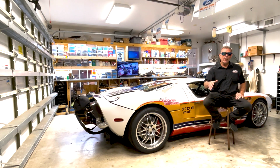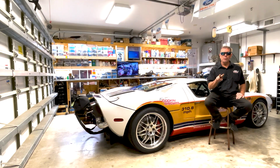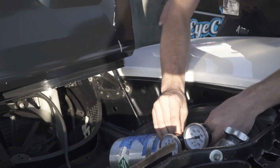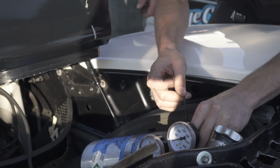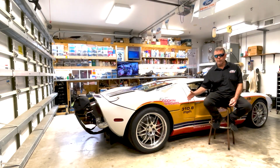So a lot of eagle-eyed viewers that have seen the video were very smart and pointed out, hey, what's that big bottle in the front? Is it nitrous? And the answer to that is yes. We have nitrous on the BADD GT. There's two bottles in this car. One is a CO2 bottle, which we use to monitor the wastegate pressure so I can have boost by gear. You can't have full boost in first, second, third, fourth gear. You're just going to spin like you're on ice.